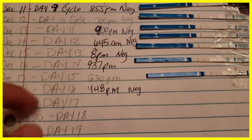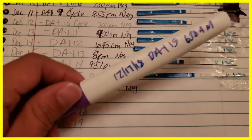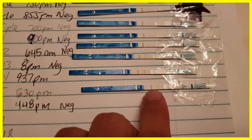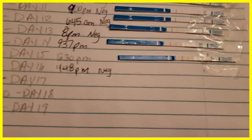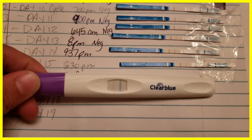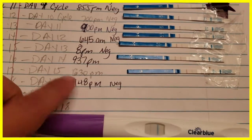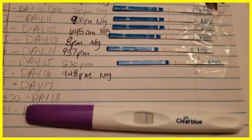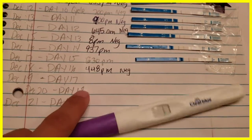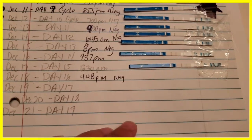So I had this one at 9:37. This one was at 6 o'clock in the morning the next day. Then at 6:30 p.m. that same day, that surge was gone. So I tested again here to see if these were working. See, that line is so faint. This one goes to 4:48 p.m., so I'm not surging anymore. Today is day 17, December 19th, and today I inseminated.